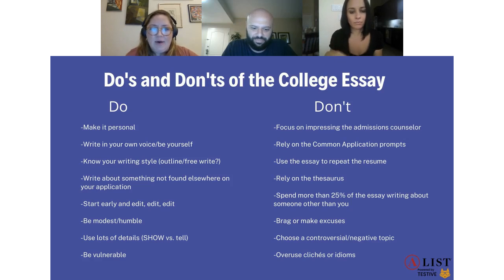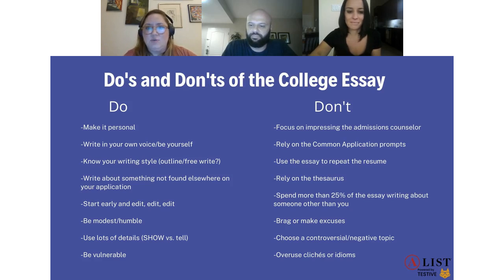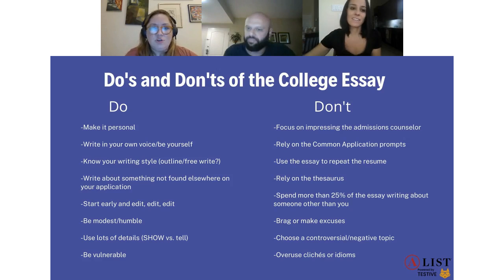But the pairing of writing about something not found elsewhere on your application is, don't just repeat your resume. You don't want to just outline one achievement in one activity that you did and go into the logistics of it. It should have a story, it should have a before, during, and after that shows how you've grown. Another important do is to use lots of details, or in other words, show, don't tell.